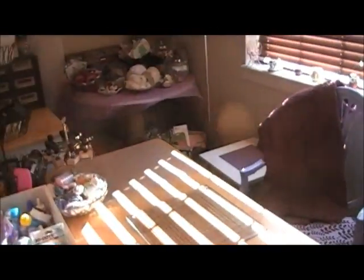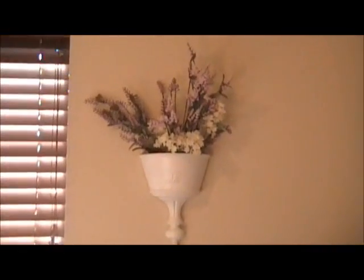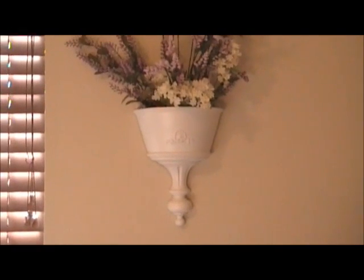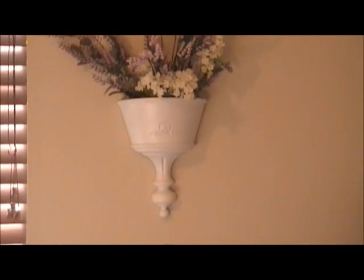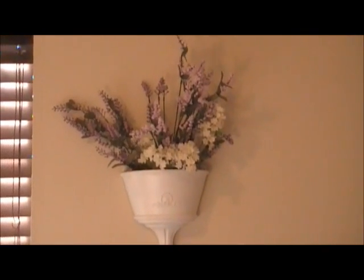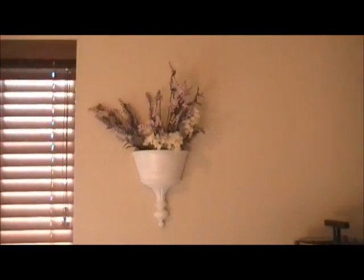Got my heat tool there. And we'll go around this way. I think I hit everything on this side. This is another one of those items that I picked up at a garage sale, or actually from a thrift shop. I think I paid like $1 for it or something. And it was gold, and I just painted it white and added some fake flowers in it. And I'm not very good at arranging flowers. I'm much better playing with paper flowers, but I think it's kind of cute for what I can do.